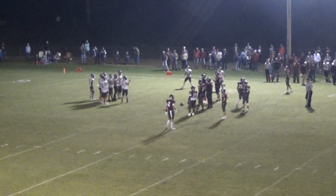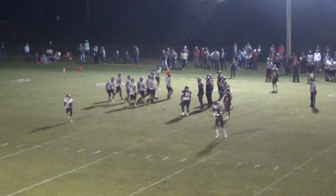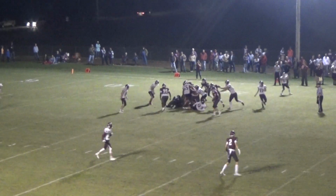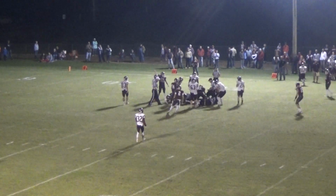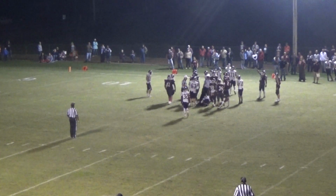Looks like 21-yard line. The line to gain for the first down looks like a 43, so about 22 yards needed for the Lions. Got two split out for the Lions. Handoff up the middle. Well played by the Gator. Looks like a fumble on the play. We'll wait and see. Gator fighting for it. We'll wait and see who gets it.